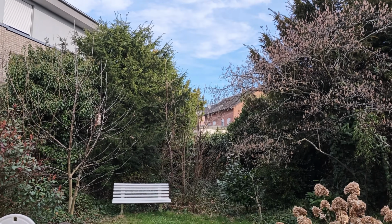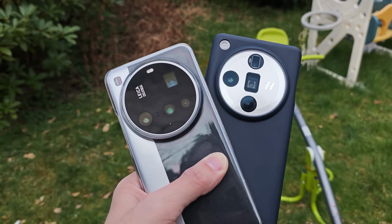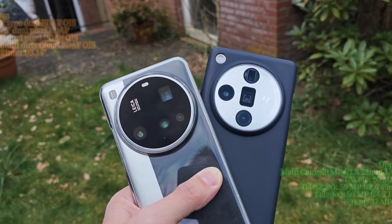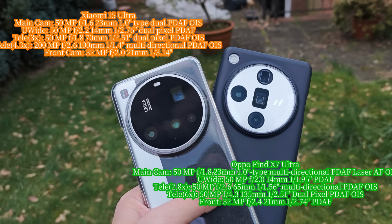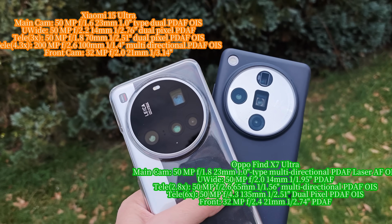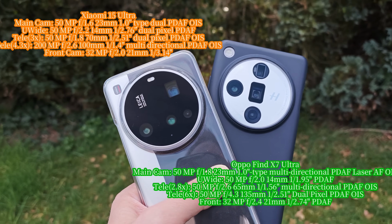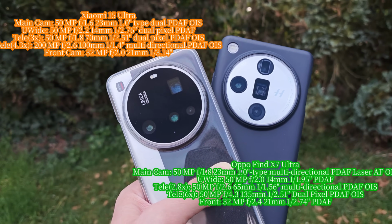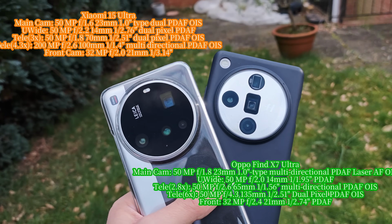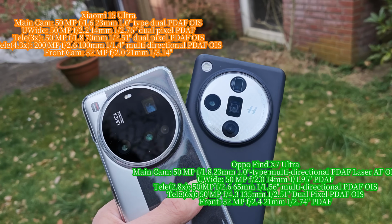It's a sunny day here in Wesel, Germany, and we start off with the camera specs of the Xiaomi 15 Ultra and the Oppo Find X7 Ultra. Both feature a quadruple lens setup, the Oppo with two 2x periscopes and one large periscope on the Xiaomi. 1-inch type sensors on both, the same 1-inch type sensor, pretty large periscopes, but the Leica powered Xiaomi is definitely larger than the Hasselblad powered Oppo here. So which one will be the winner?